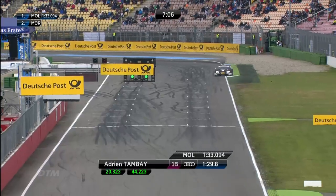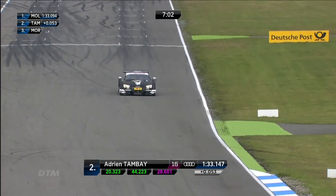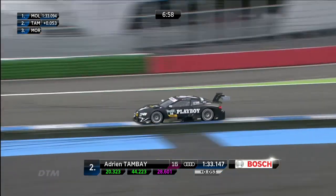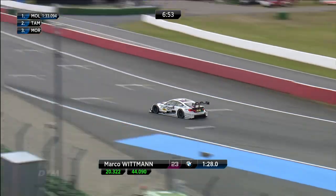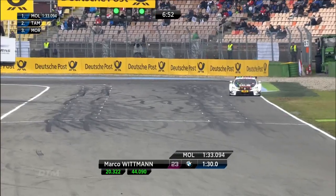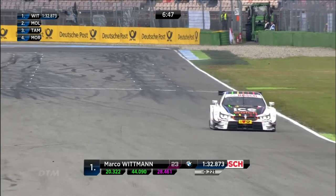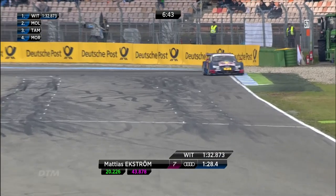2014, will it be Tambay's year? Here he comes to cross the line right now, and second fastest with a 1:33.147. Because these qualifying sessions were so open last year, weren't they? We had 5 different pole sitters in the first 5 races of the year. In the end, 8 different drivers took pole position, and I think it could well go the same way this year. Wittmann goes through, he's been looking good.